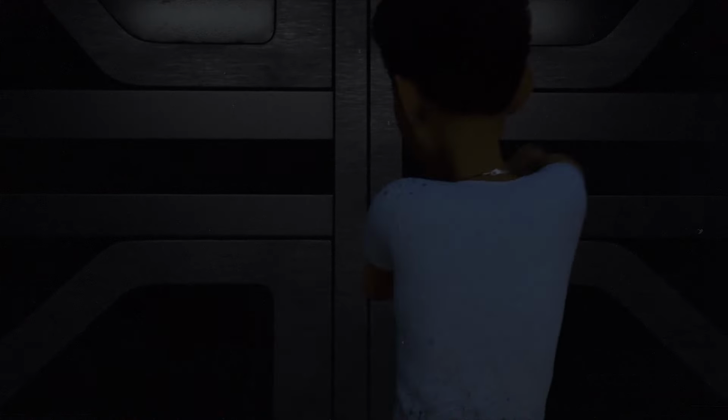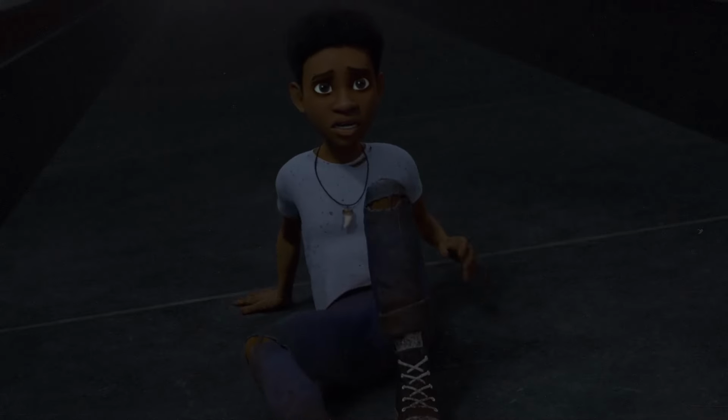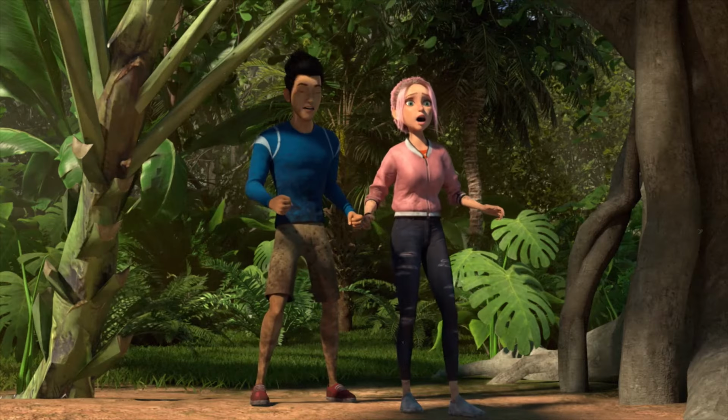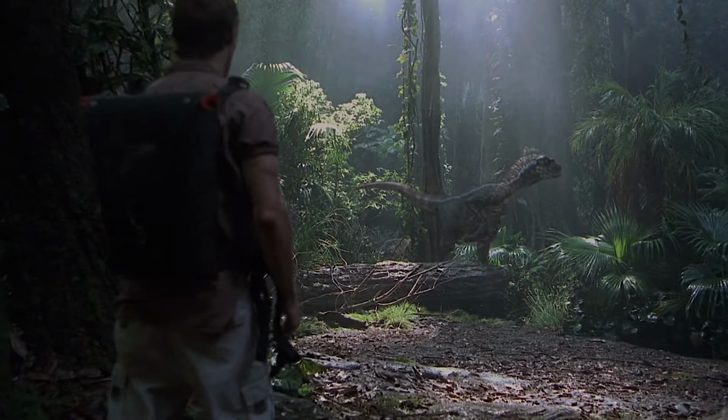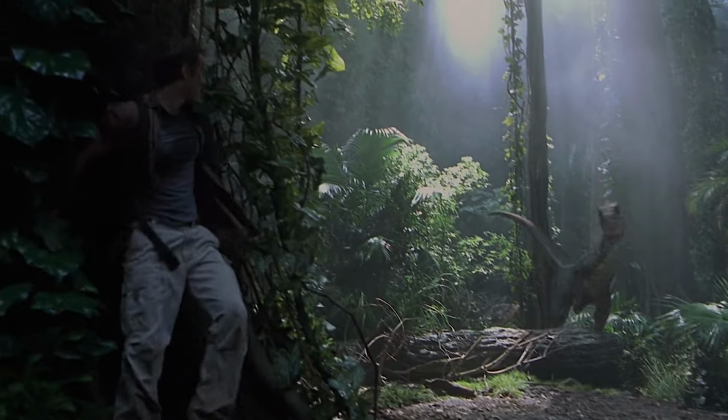This shot of the raptor charging and then banging against the door is similar to the Spinosaurus doing the exact same thing in Jurassic Park 3. And just like in Jurassic Park 3, Kenji and Brooklyn stopping in their tracks at the sight of robot dogs and then backing against a tree to hide plays out just like the scene from Jurassic Park 3.